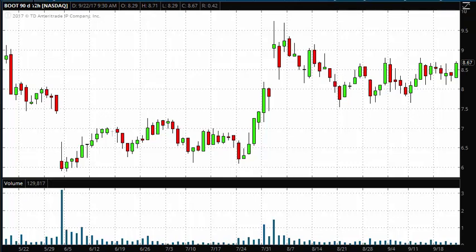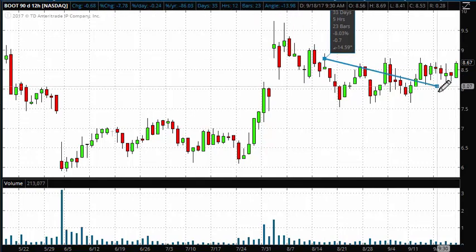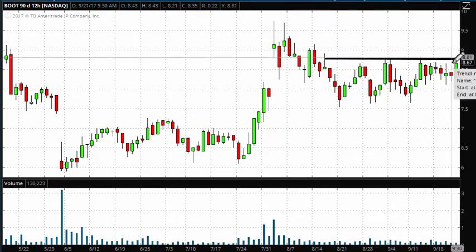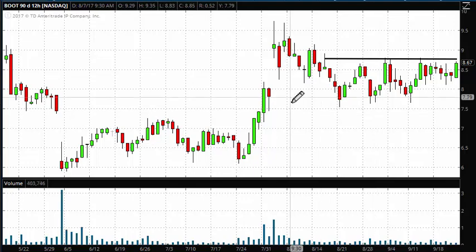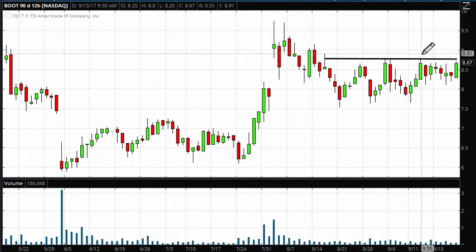Okay, Boot. So this is Boot Barn. Some of these retail names are starting to show some life again. They've been beaten down. This one looks really good right through this area here. Look for this one to push through this, looks like around 8.80 area on some volume, and I think this one can test 9 or better. You can see the big run up, consolidated, kind of put in a base, and now it looks like it's ready to make another move up. And so I think this one could do 9, maybe even 9.50. So keep an eye on the Boot.